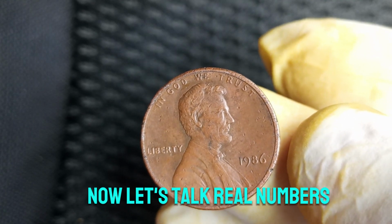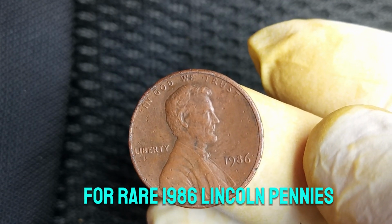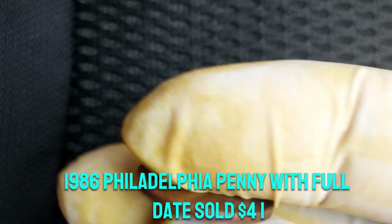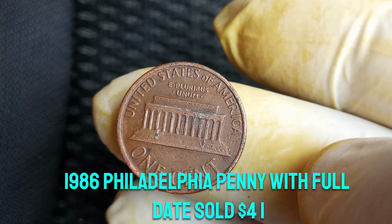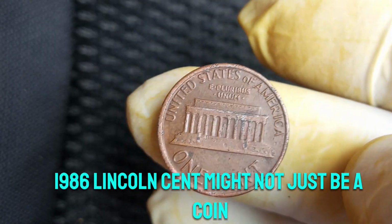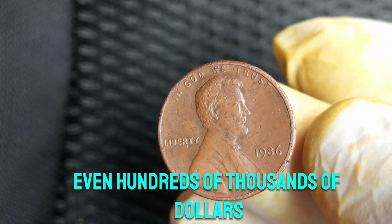Now let's talk real numbers. Here are actual auction prices for rare 1986 Lincoln pennies. Sold $4.03 for a 50-center 1986 Philadelphia penny with full date. Sold $4.02 for a simple 1986 Lincoln cent. It might not just be a coin, it could be your ticket to thousands, even hundreds of thousands of dollars.